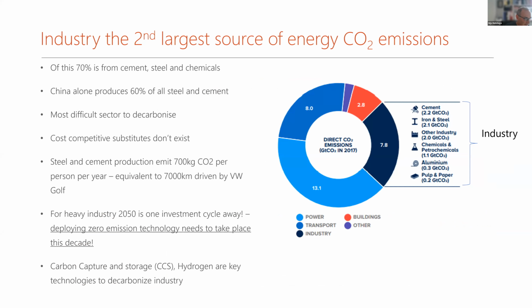Industry, we talk about, this is one of the harder sectors to decarbonize, and that's really because if you look at the breakdown here on the right, you can see that industrial emissions of about 8 gigatons of CO2, mostly coming from cement, iron and steel, and some other industry. And there are really no alternatives to iron and steel or cement at the moment. I mean, look around you, the buildings and the infrastructure we have, it's all steel and cement.